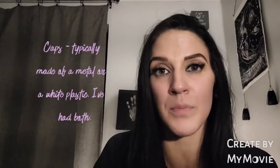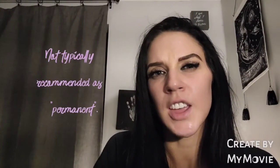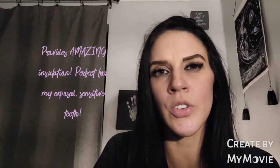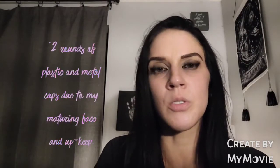The next part of my process was figuring out the material and how we were going to accommodate my growing up and maturing. The first 2 phases of my reconstructional surgery were plastic caps. Plastic caps are not as durable. They are well insulated, so that makes them a pretty good way to protect whatever tooth is underneath. But it's not the ideal permanent stage of reconstructional surgery or the rebuilding of your teeth, smile, mouth, whatever you want to refer to it as. So those are my 2 first phases.